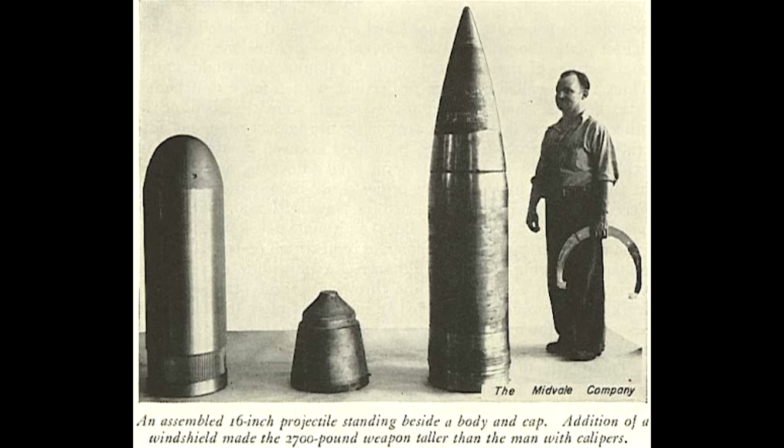Now, the armour-piercing cap should not be confused with the wind shield, which is a much more elongated cone-like casing that goes on top of the shell and the cap and is present for aerodynamic purposes. It's so thin and fragile relative to everything else that's involved in this collision that, although it pretty much disintegrates on impact, it can essentially be regarded as not present for the purposes of armour penetration.